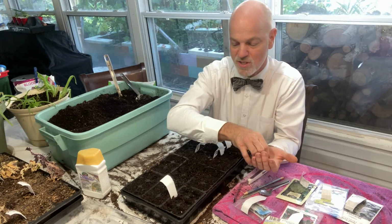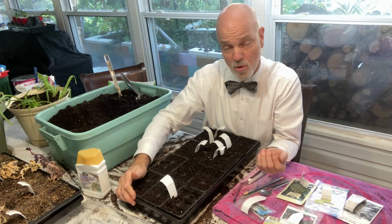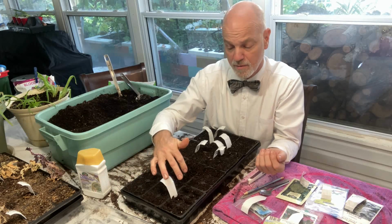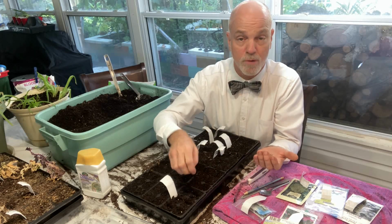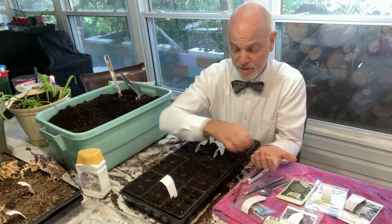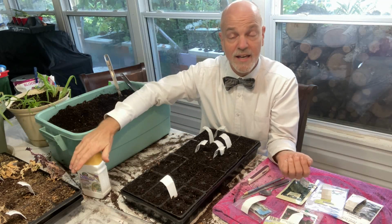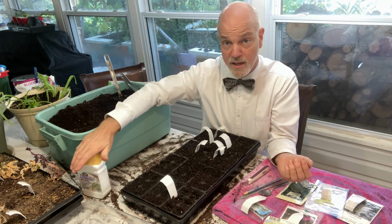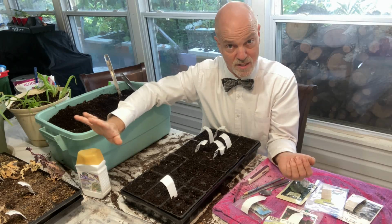So I'm putting 2 seeds in each one of these. The reason I'm doing 2 seeds is just in case one doesn't germinate, the other will. And I really want these to germinate because I want to start these in a few different places in the garden. Yes, I know they spread, and you have to keep them in control, but I have some places I really would love for these things to be.